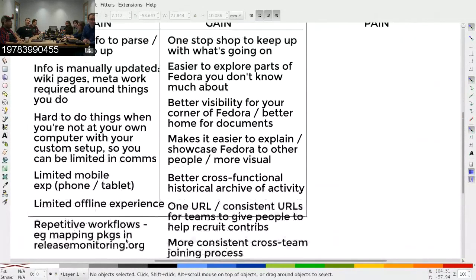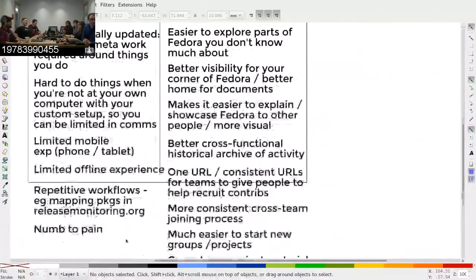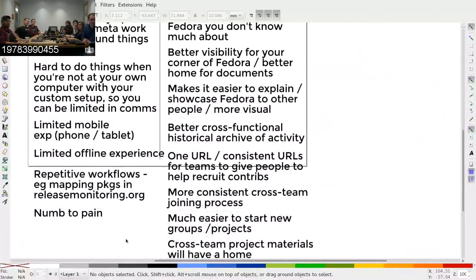I'm just trying to think of even like organizing stuff. What does it mean by limited offline experience? That part of the conversation, I mentioned it just randomly. It's like, what if I'm on a plane and I want to be able to get some stuff done? I don't have any use case for that, really. And you're going to have to be online to get the hubs. Well, not necessarily if it's built like a Chrome offline app or something.